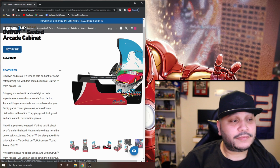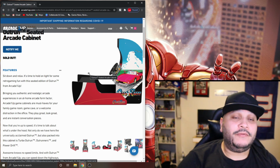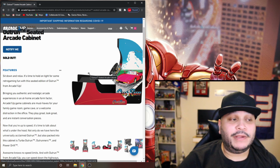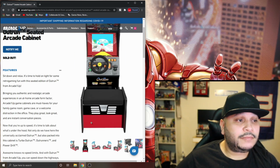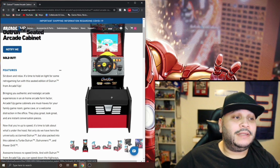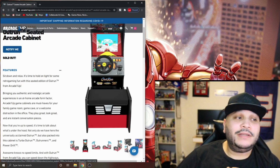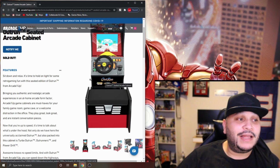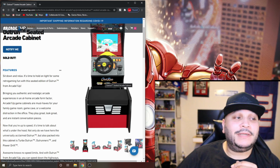Testarossa logo on the car, but we know that would be an issue, so that's not on there. People are complaining about the quality of the steering wheel and what have you, looking like Fisher Price. I don't think this is the final product, and we don't know what it is.